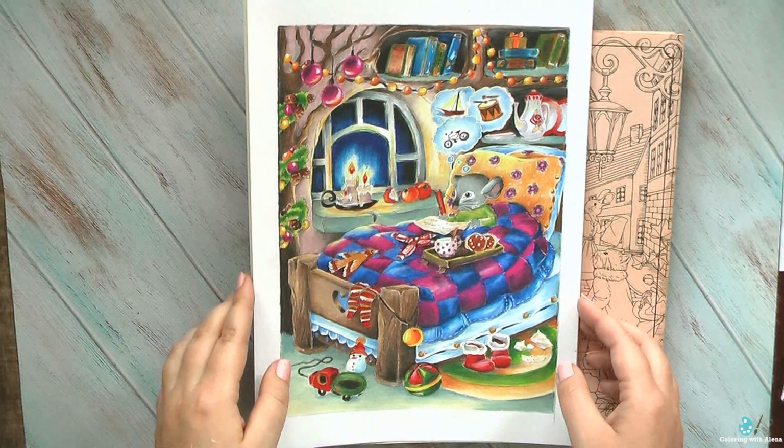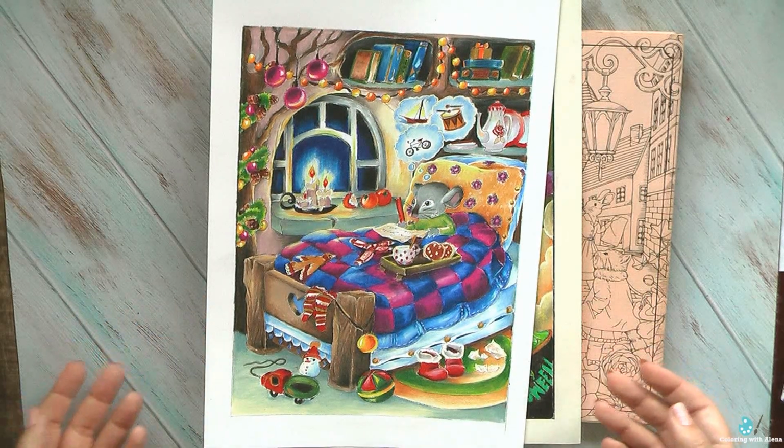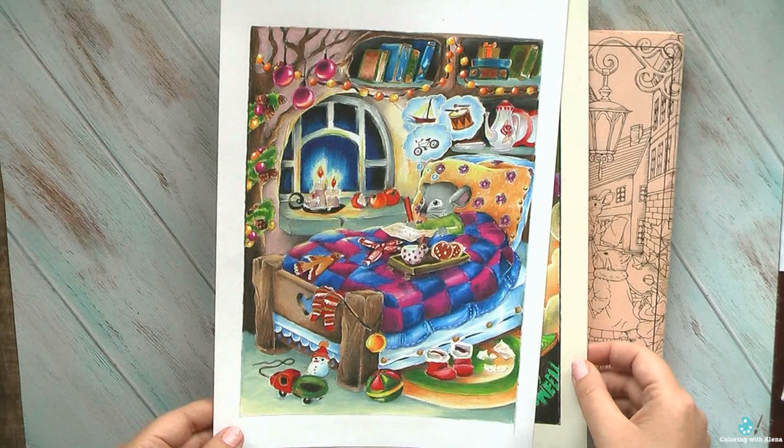Many of you asked me how I printed my pictures and which paper I use, so I decided to repeat it once more.